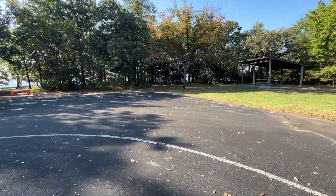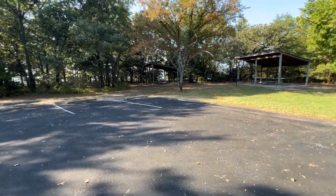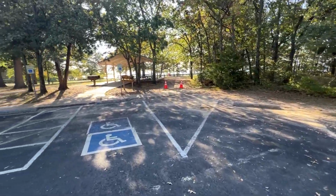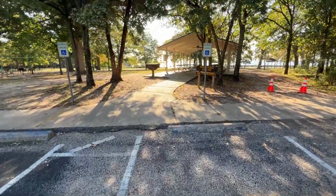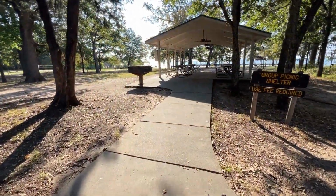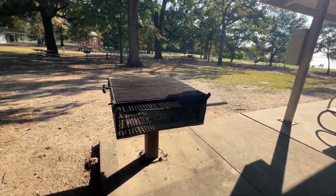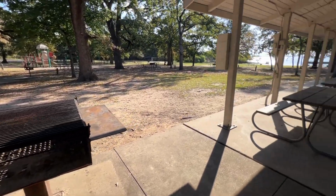All of it's shaded, y'all. It's in the trees. Really, really cool on a hot afternoon. So they've got standing grills out here as well if you want to cook up a steak. And then, of course, if you want to have a group gathering, a birthday party, or a family reunion, you can rent the group picnic shelter. Really nice shelter. They've got ceiling fans up here, a really large grill out here. So once again, good place to bring your steak, your chicken, whatever you want to cook up.